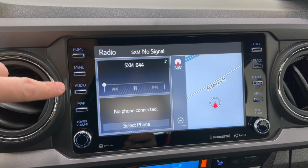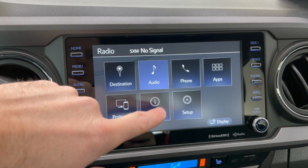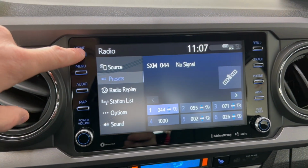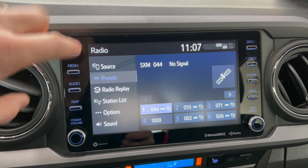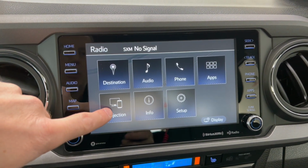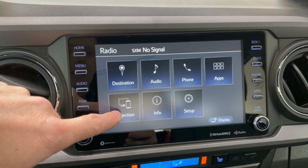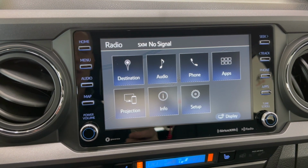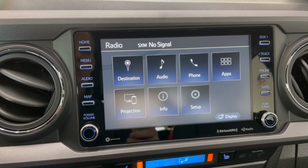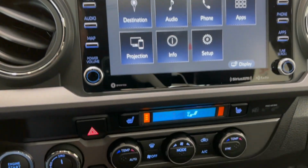So you can go to your home menu, which is where we are. Other menus in here, you've got audio features there, so you can go over to just your radio. Again, we have AM and FM here, of course. We have satellite as well. We also have, if we go back to the menu, a projection option. That is Android Auto and Apple CarPlay. So both of those can be set up in here, so you have some extra navigation features, communication features, all that kind of stuff. Hasn't always been available in the Tacoma, but of course it is now in the 2023 model, has been for a little while.